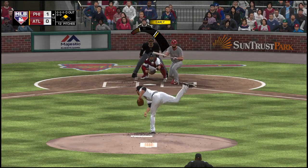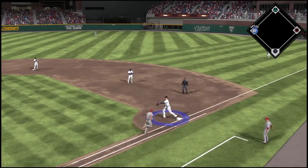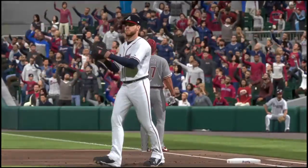Standing in now, Luis Garcia. Now a bunt attempt here. Only plays to first, so the pitcher does his job as it's a successful sacrifice.